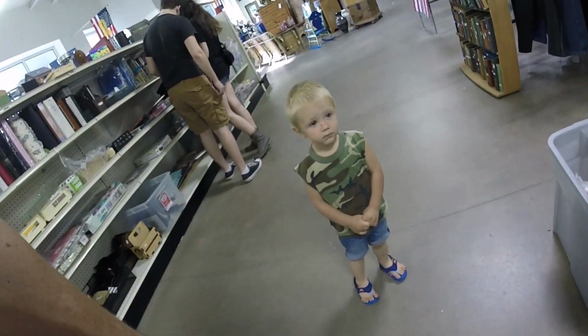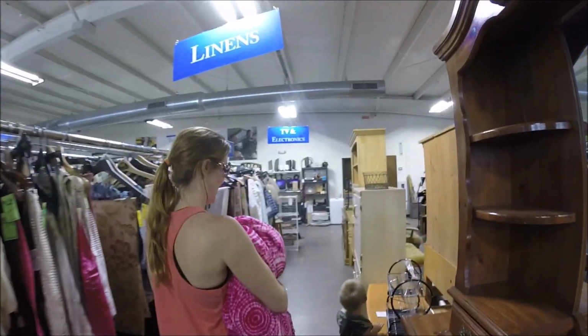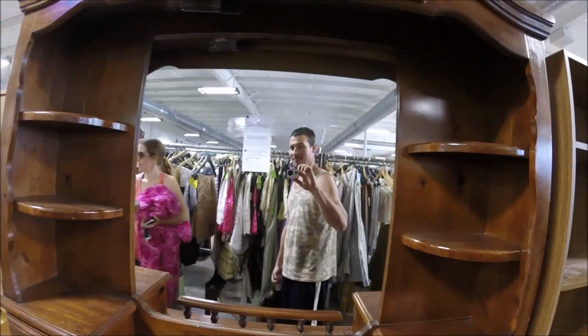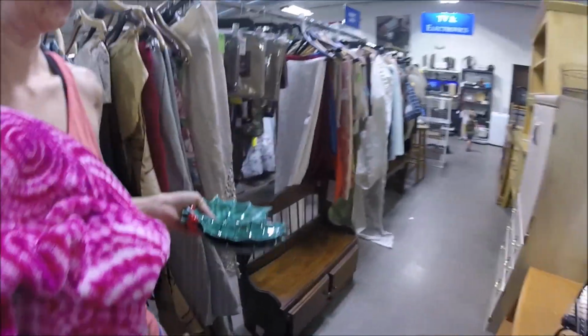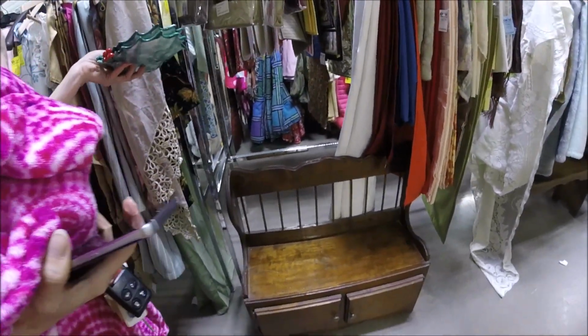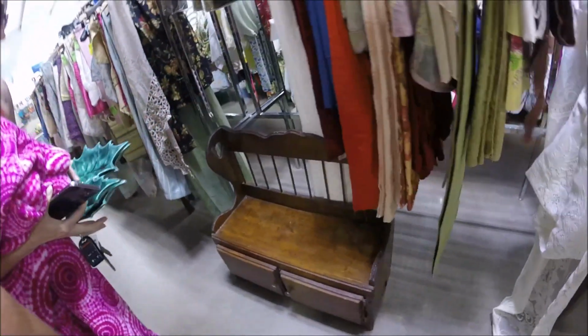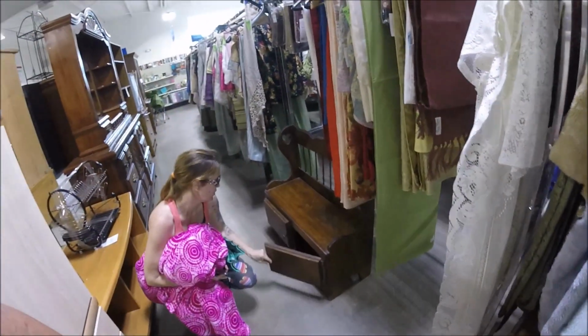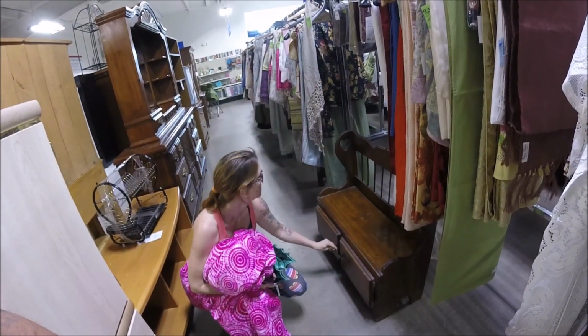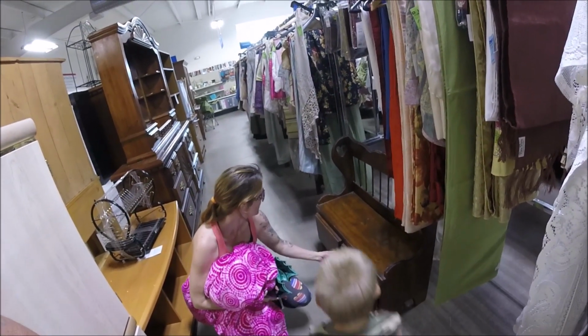I'm getting these sheets. All right. These are freaking adorable. Look at his little bench. Oh, you could so make something like that. Oh yeah, easy. That's so cute. I bet that's old. Mm-hmm. That's really cute.